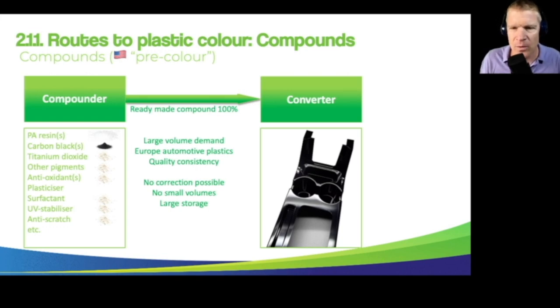Here, we want specific performance in automotive. We want the plastic to be scratch resistant, UV resistant. The color needs to look nice, and it needs to be glossy and everything. When is the compound route used? So this is used for large volume demands. Typically in the European automotive plastics, ready-made compounds are used. Also the quality consistency, because once you have the quality stable, you can produce a large volume of the compound.